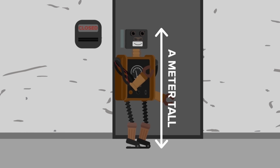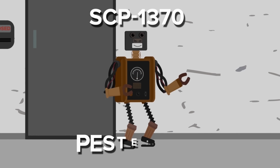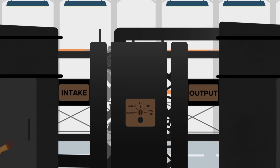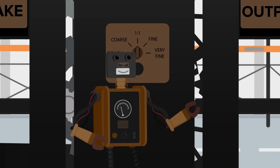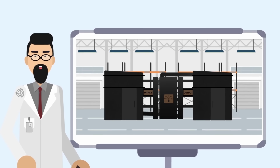Being only a meter tall made it easy for SCP-1370, otherwise known as Pesterbot, to sneak through the corridors of the Foundation site undetected. It eventually arrived at a room housing a large mass of gears and gyros, a machine filled with clockwork components that seemed to pull the little robot further in as it drew closer and closer to what the researchers had spoken of.